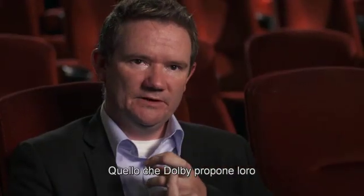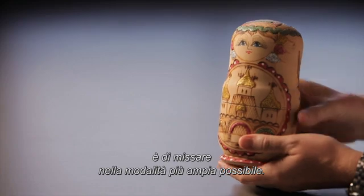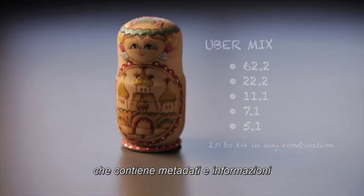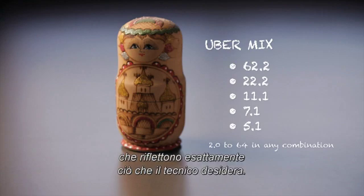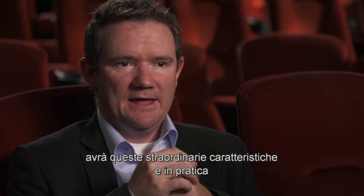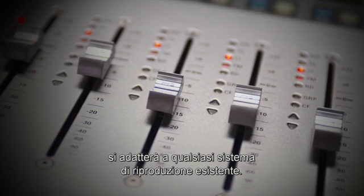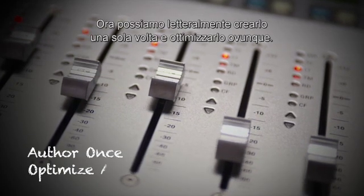What Dolby's proposing is that now they can mix in the biggest mode possible. This now goes out as a single deliverable file, carrying metadata and information that will accurately reflect what the mixer wanted. This dramatically simplifies the entire process. The next generation surround format will have all of this great intelligence, and in essence adapts itself to any playback system that's out there. Now we can literally author once and then optimize anywhere.